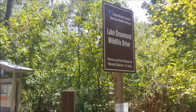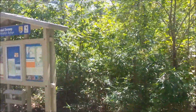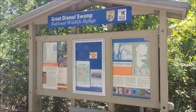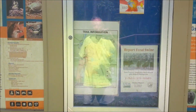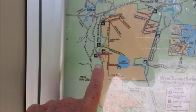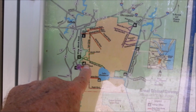Well, today we're going to go through the Great Dismal Swamp National Wildlife Refuge. This is the Lake Drummond Wildlife Drive. There's some different ones that you can go through, located at different points throughout the park. The one we're going to do is, I think, down here where it says Railroad Ditch, because the office is just here.